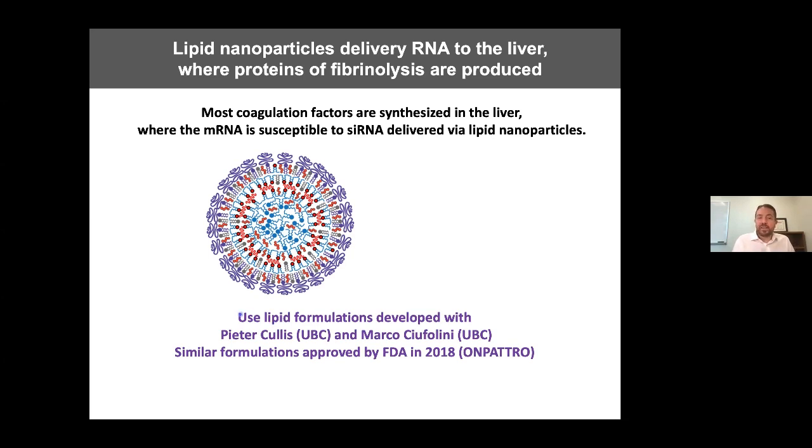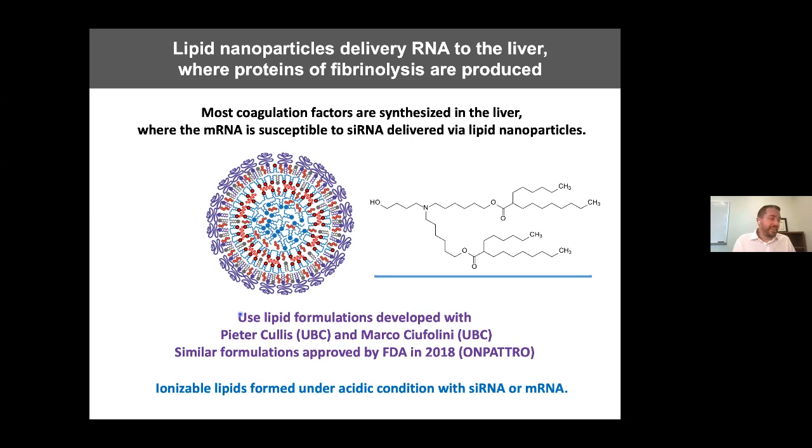But instead, I'll just say that we use lipid formulations that were developed by Peter Cullis and Marco Cipollini at UBC. There are similarities to the formulations that have been approved by the FDA, such as in 2018, the Onpattro formulation. This is just an example. We use ionizable lipids. Under acidic conditions, they are positively charged, and they'll complex with negatively charged RNA. And then when you bring them up to a physiological pH, the surface becomes neutral. We don't use this particular lipid, but this lipid is ALC-0315. It's in the Pfizer-BioNTech vaccine, and here's the ionizable group here.